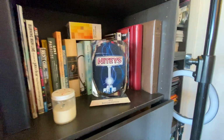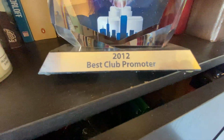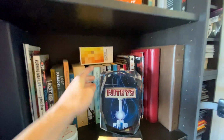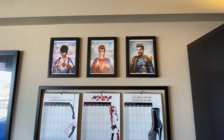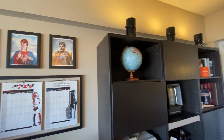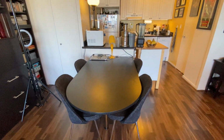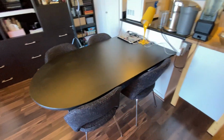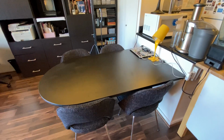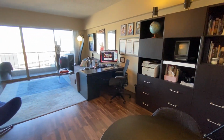What else do we have here? Oh, here we go. This is the Nighty Award in 2012 for Best Club Promoter. In fact, right here, these used to be awards before I swapped them out. It was like best nightclub, best DJ, best stuff like that, from the SF Weekly and the San Francisco Bay Guardian. The dining table, which also functions as a laptop desk, especially when Jupiter Gatling is here.